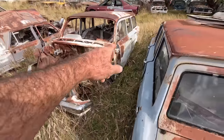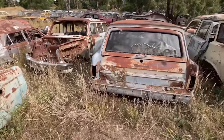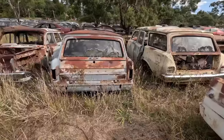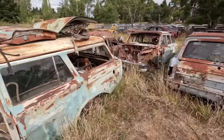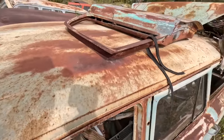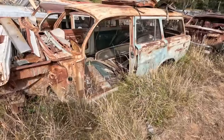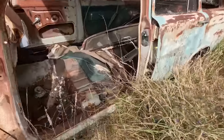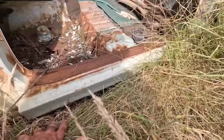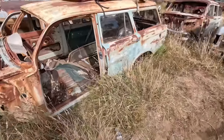And I've got to tell you, knocking the turret off one of them sounds hard. It's not. I cannot get over the lack of rust in the upper halves of these cars. I can't get over the lack of rust in the lower halves of these cars too. But some of them obviously are pretty rusty in the floors. It's the only place that's harbored moisture.